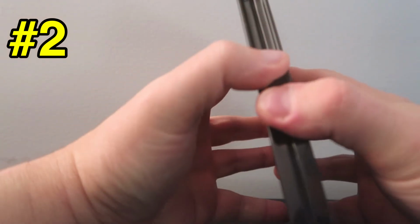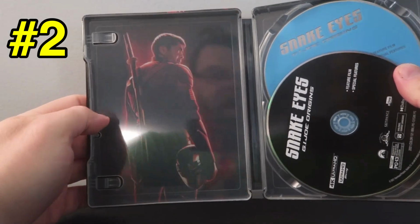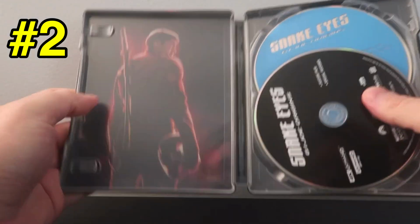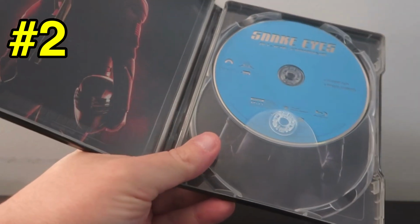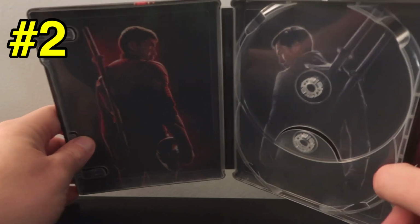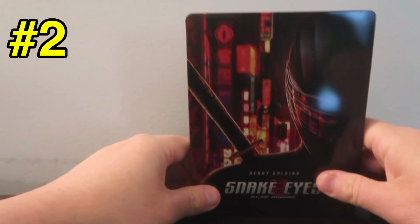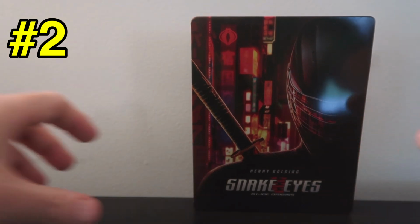And this is also one where I really like the interior. Of course, you have the Snake Eyes versus Storm Shadow. I'll go ahead and remove the discs for that. I think the interior is pretty sharp. So yes, the Steelbook edition is pretty awesome and one of my favorites of 2021.